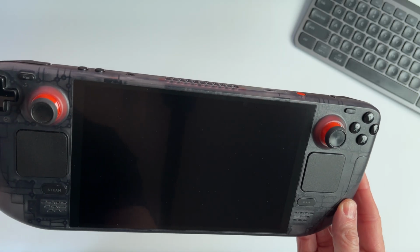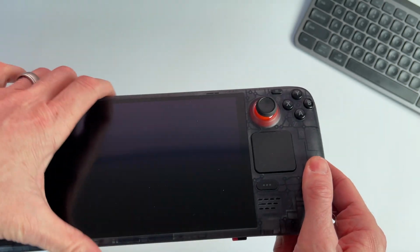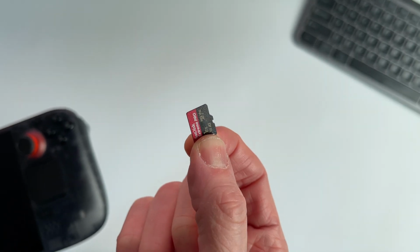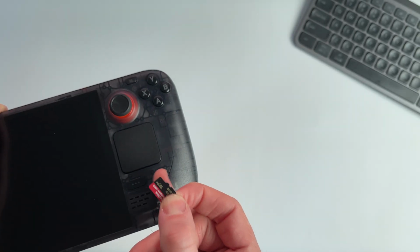The next accessory is probably one that is taken for granted or is probably overlooked, but I think is one of the most important ones for the Steam Deck, and that is the microSD that you can put into the Steam Deck. Now, a microSD, as you probably know, is a great way of expanding the storage of the Steam Deck without having to upgrade the internal SSD.